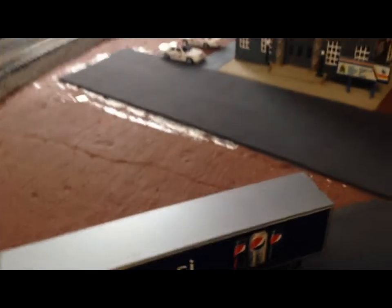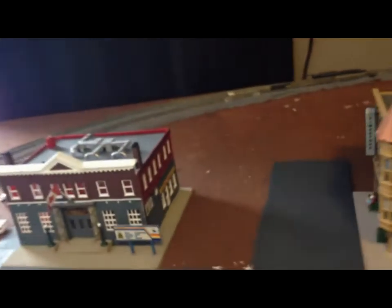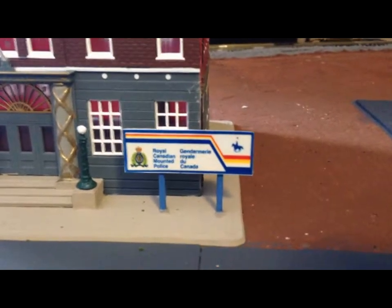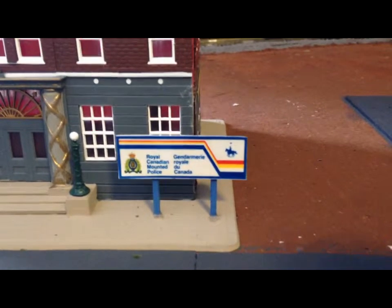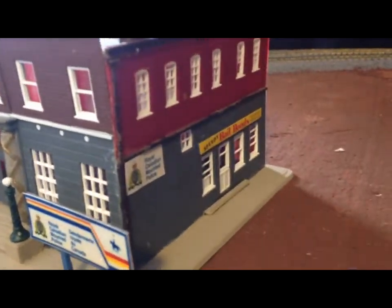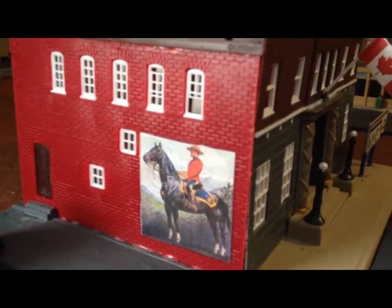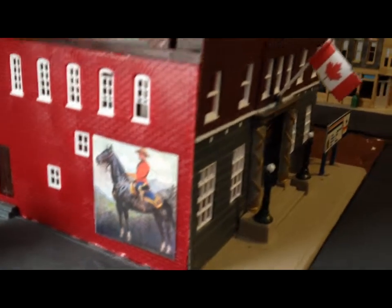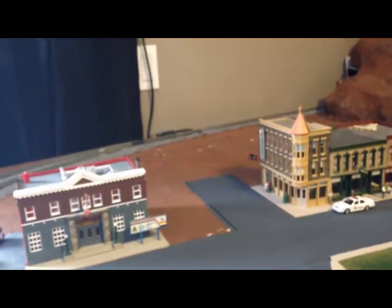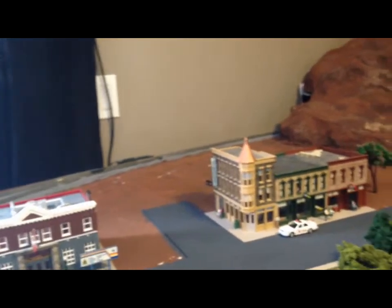Some of the other custom work that I've done was this sign out front of my police station, RCMP. Look at the side too, got a little logo there. And on the other side, I've got a mural, a Mountie on a horse. So that's about all of the custom work I've done, and most of the new stuff I got right now.